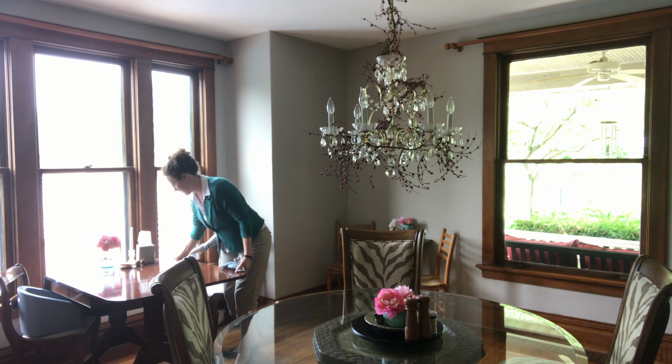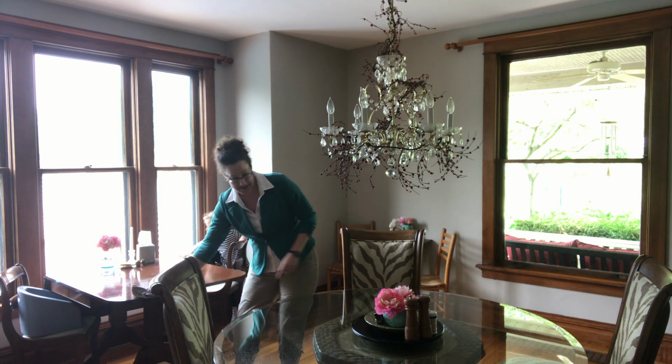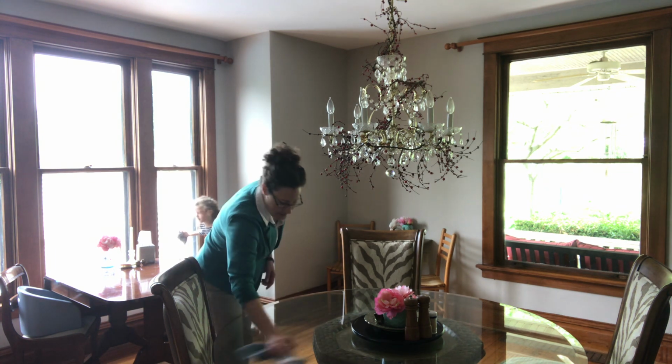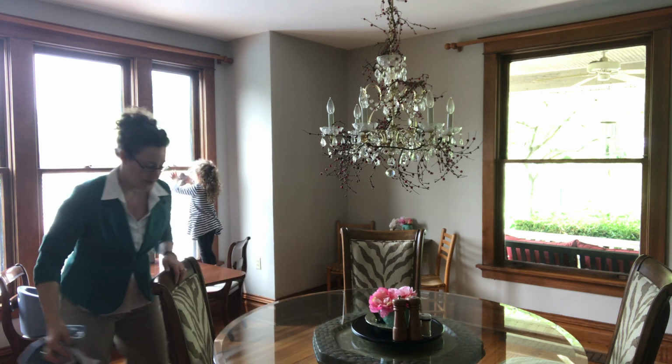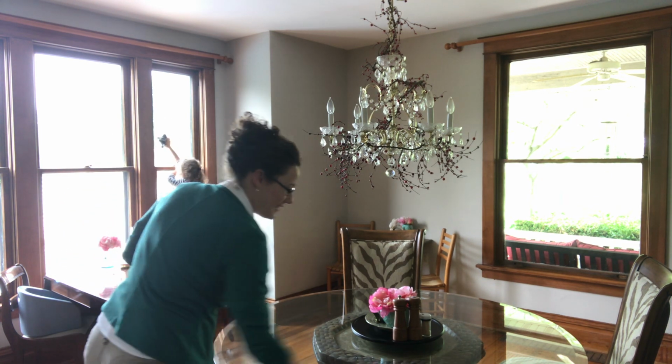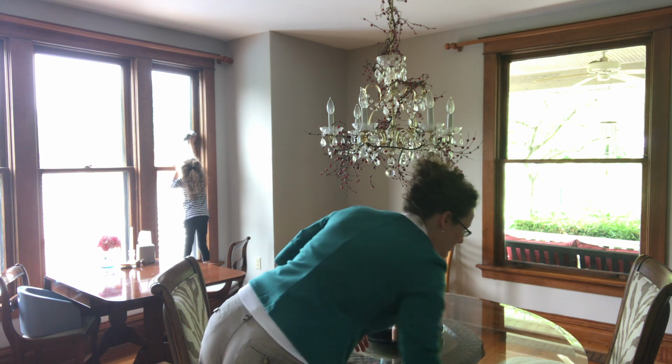Thank you. You did a great job on this table. Did you do this whole glass table too? Oh, I see I have a spot that needs to be dried off, so we'll get that. I just twist. Okay. Mom, look how good. Wow, you can reach up really tall there.